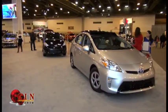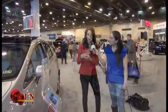Yes, we do have an actual plug-in Prius. It's still a regular hybrid, but you can plug it in, and it's going to give you a range of 95 miles to the gallon. Once that battery, the electrical power runs out, it's still a regular hybrid, so you're still going to get 50 miles to the gallon on that Prius.